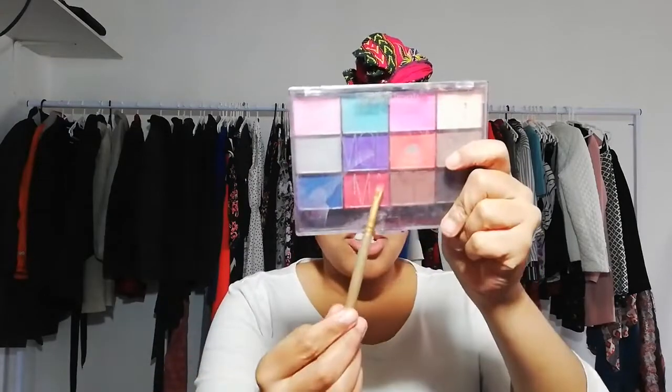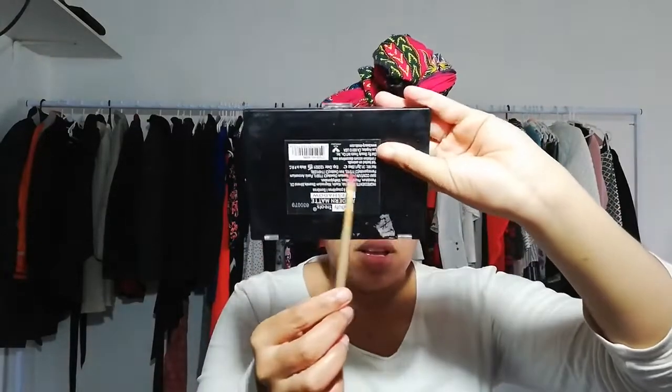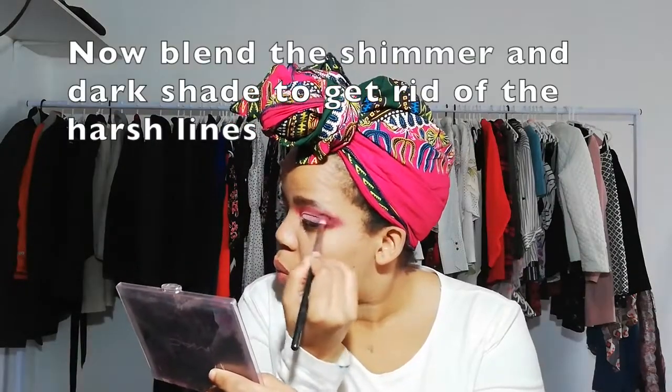I'm gonna take a flat brush, I don't know if you can see, just a flat brush, and go back into the Beauty Treats palette, pick up that red shade and just go around that shimmery shade that I just laid down, just to re-emphasize. Alrighty, I'll be right back when my makeup is done, to just close off this look.